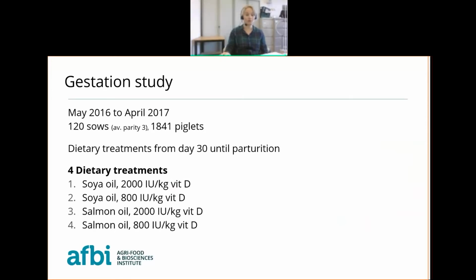So this first study was carried out between May 2016 and April 2017 and involved a total of 120 multiparous sows and just over 1,800 piglets. The dietary treatments started on day 30 of gestation and continued until farrowing, and we wanted to start on day 30 basically to target early skeletal development of the piglets.